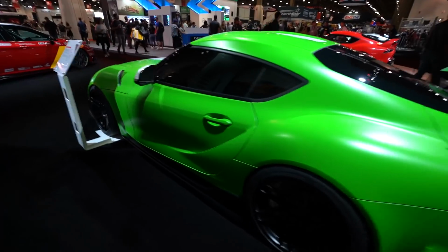Matte green actually looks really good on this car. When I was toying around with the airbag idea earlier, that was actually a joke. I really want to have some legitimate high performance suspension so this car handles very, very well. And Öhlins is one of the best companies. So I talked to them a little bit earlier. I think we might get some Öhlins suspension for the Supra. Woo.